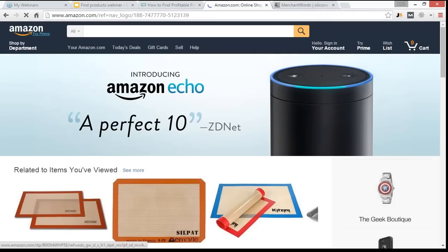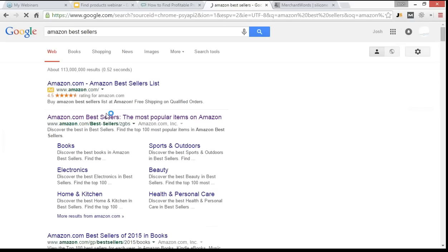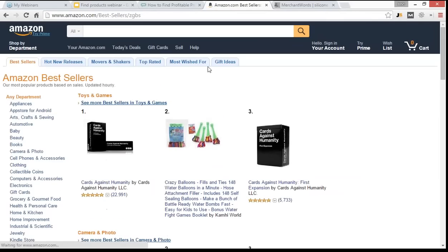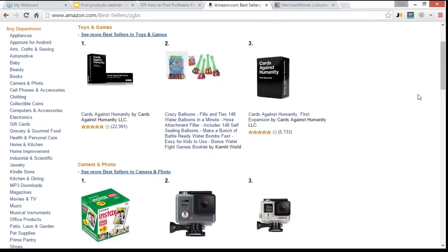so now we're going to try to find a product. The first thing that I would do if I'm going to find a product is I would go straight to Amazon's bestsellers list. So I would type in Amazon bestseller, go straight to it, click on it, and then, okay, here we go. Here's their best sellers for all the departments. And this is what we want to look at right here. All of these different categories.